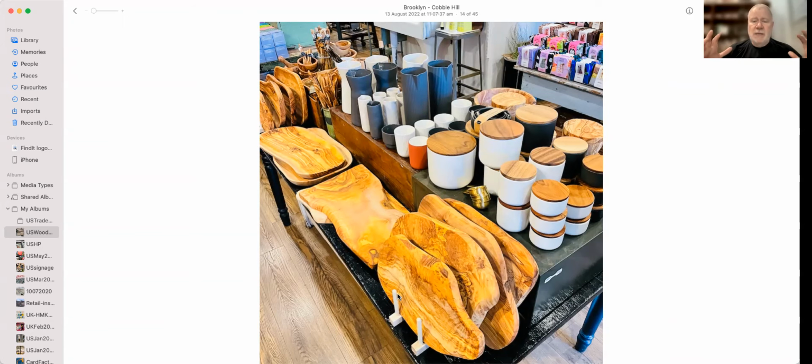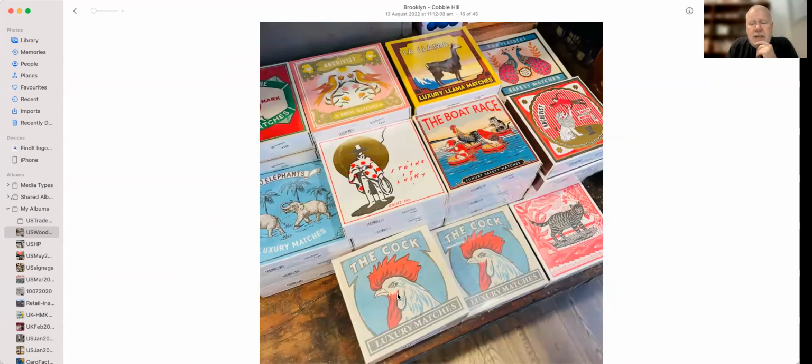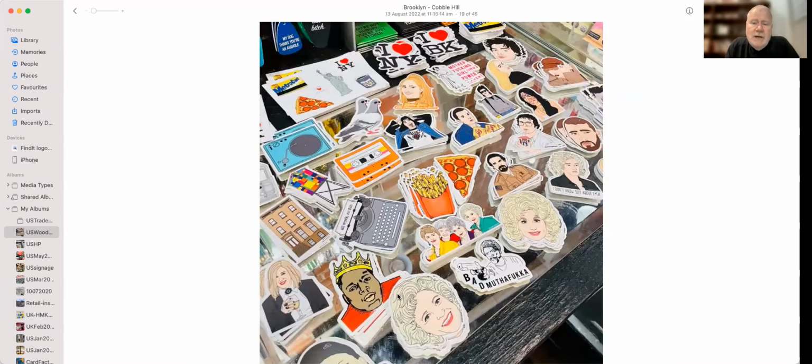It's not just a single display of a single category. And I think that's certainly very appealing. They have a really interesting range of matches. And like a lot of their product, you can touch it, you can feel it, you can engage with it and actually test it to get a sense of what the product is like and how it works.